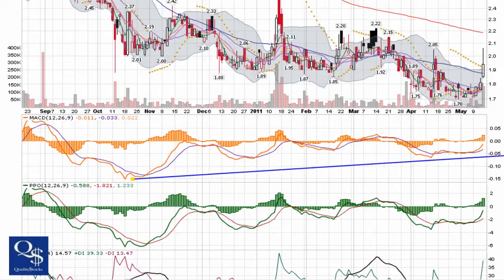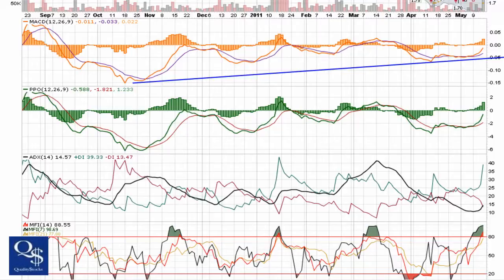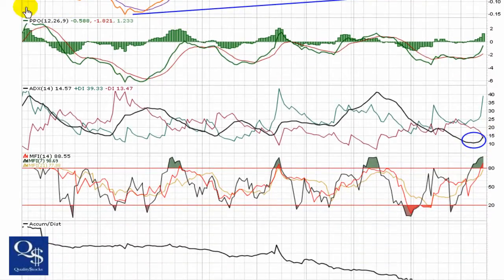On a longer term perspective, you can see though, still making higher lows, still a positive divergence, the MACD trending towards zero, so it's still something to keep an eye on. Almost identical PPO. There's the ADX getting down around 10. We mention all the time, look for reversals when it bounces off of that 10 area. Very few times does it want to dip below. Plenty of room for the ADX to move into trend mode, break out of this trading pattern.